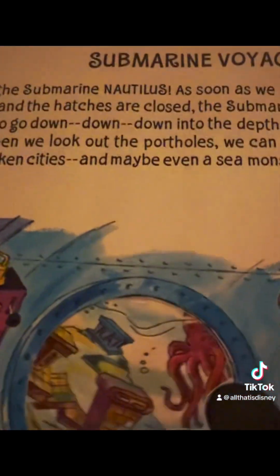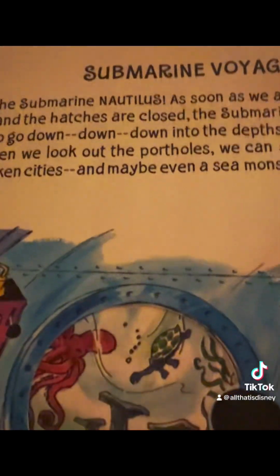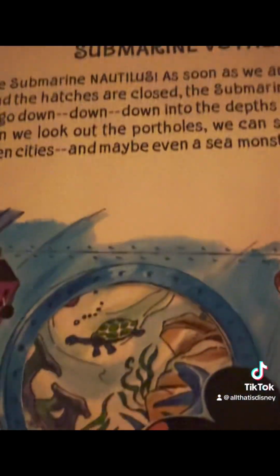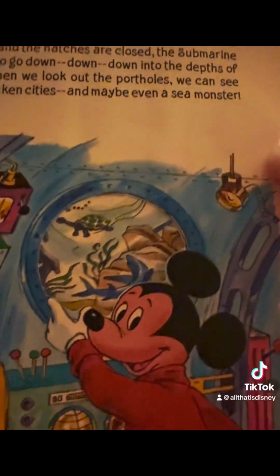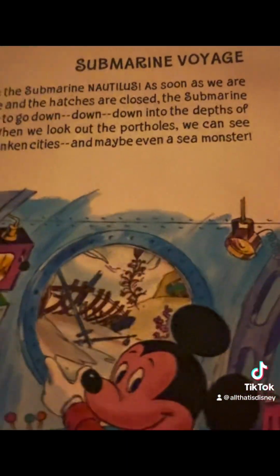You rotate. So there's an octopus. And a turtle. Isn't that neat? Do you see it? Sorry, I'll go out a little further. Isn't that awesome? Isn't this book cool?